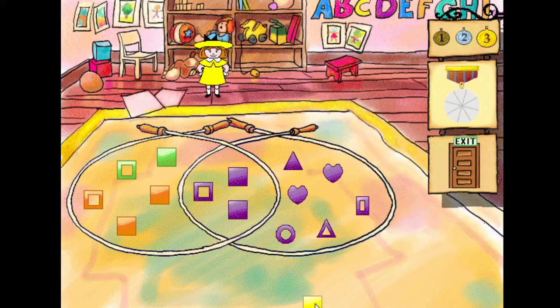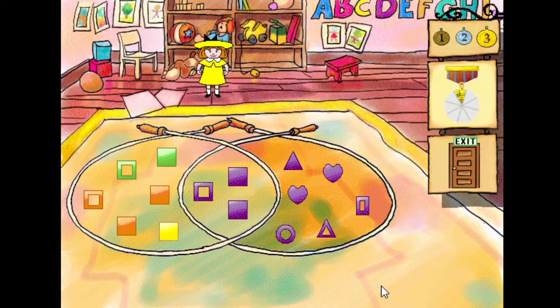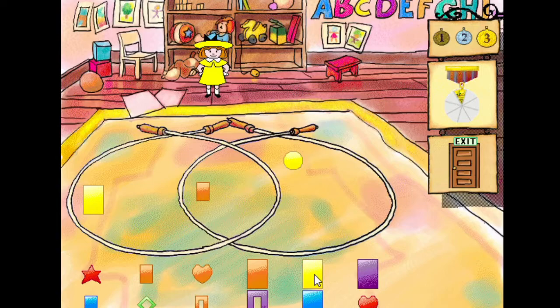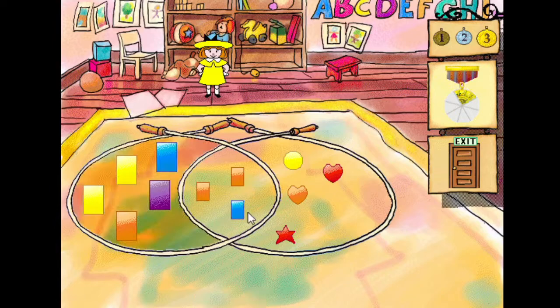Very good! The objects on the left are small squares. The objects on the right are small and purple. And the objects in the center are small purple squares. Objects on the left are filled rectangles. The objects on the right are small and filled. And the objects in the center are small filled rectangles.